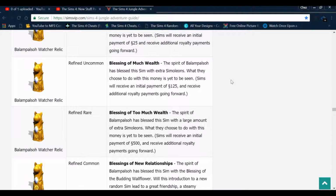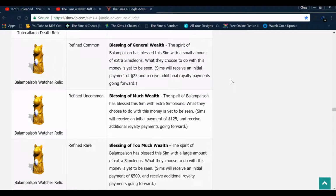And then let's move on to the other ones though. So the cat heads. All of these are cat heads now. So the Watcher relic with a common crystal is the Blessing of General Wealth.